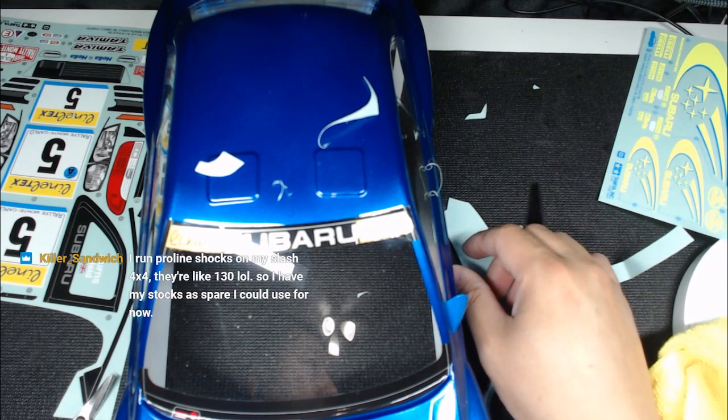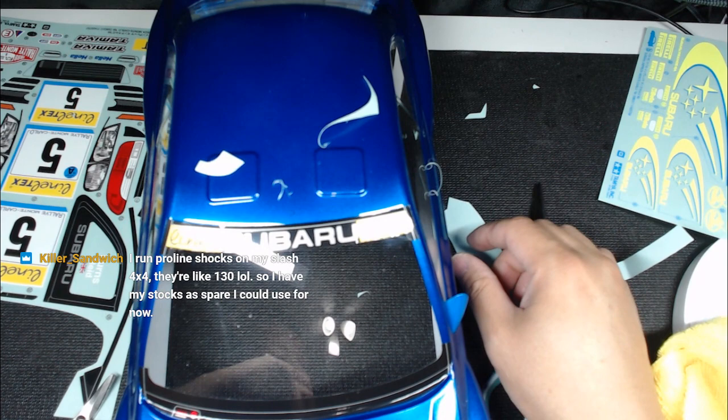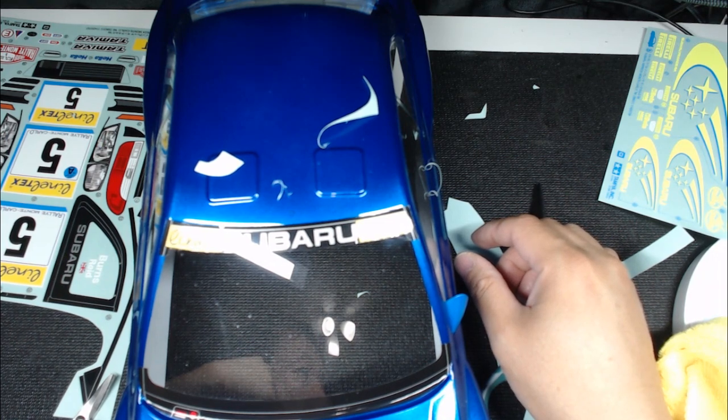High-end parts, aftermarket shock. Also go with Castle. Castle for sure. I think Traxxas and Castles go hand in hand. Castles. I do have a stock set of shocks I could toss on if I wanted to. Oh, nice. Pro Lines, shocks, some nice ones. Yikes.